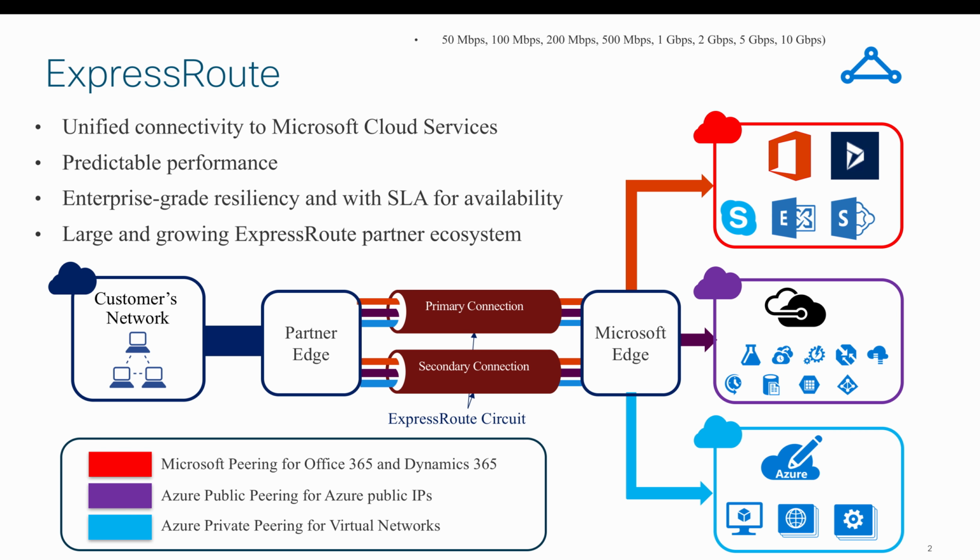ExpressRoute has three different types of peerings. With private peering, you will be able to access your virtual network directly with those private IP addresses. It also supports public peering, where Azure will announce the public IPs for their IaaS services and their other Azure services' public IPs to on-prem. The third peering is called Microsoft peering, which will optimize the traffic going to Office 365 and Dynamics 365. So those are the three peerings you can do with ExpressRoute.